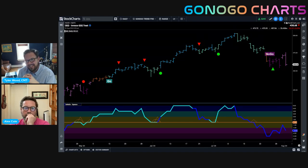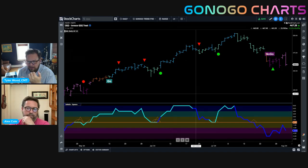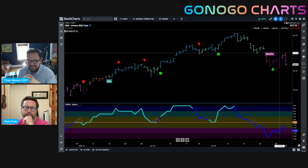And that indeed looks like a plane that stalled out, needed to level off a little bit before we could make another run. So heavy volume, no-go trend, up against what had been support, now resistance, and a pretty strong day to the downside here for the Qs.